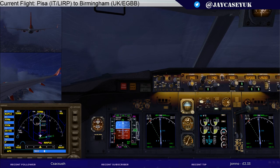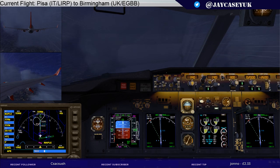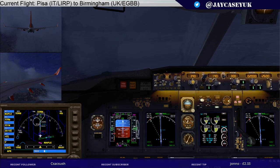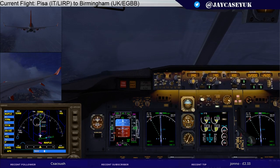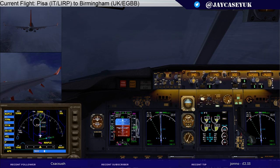Should be able to let the plane get on the glide slope itself now. And the gear down and full flaps. And very heavy rain, obviously.